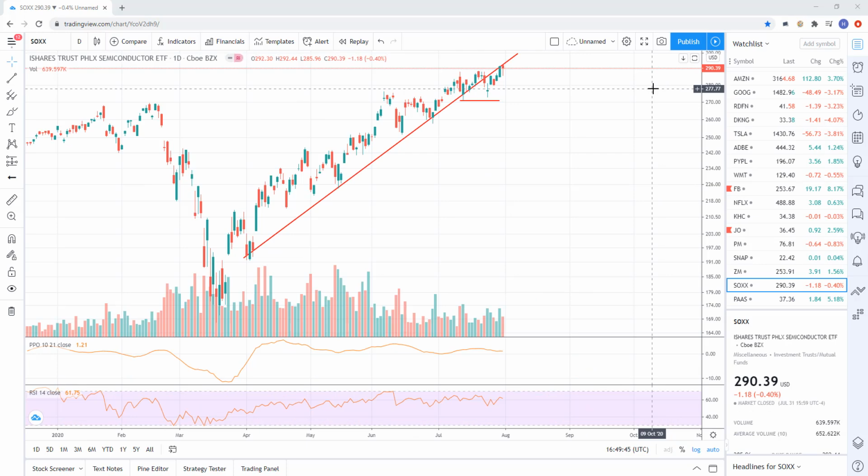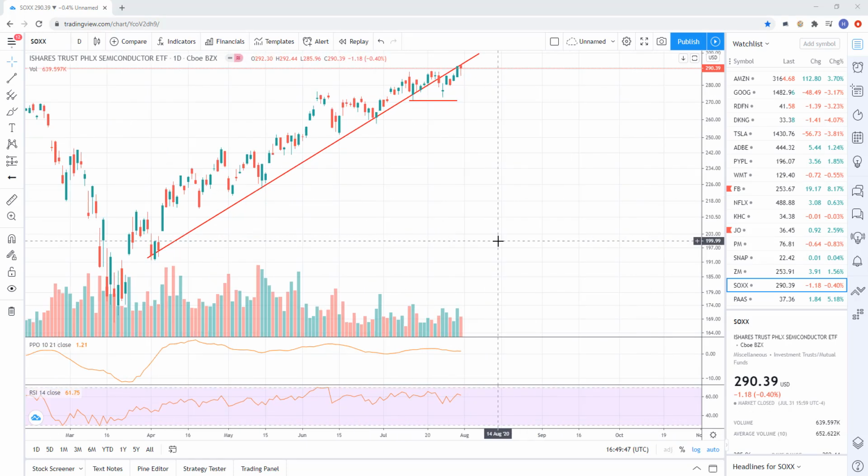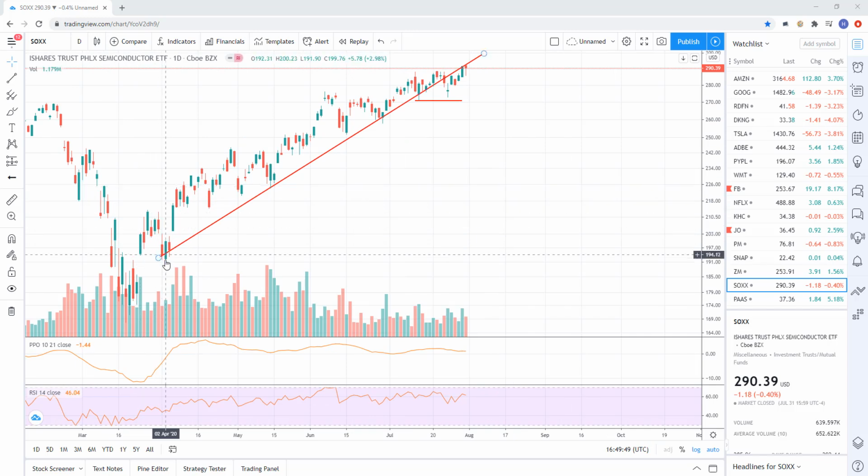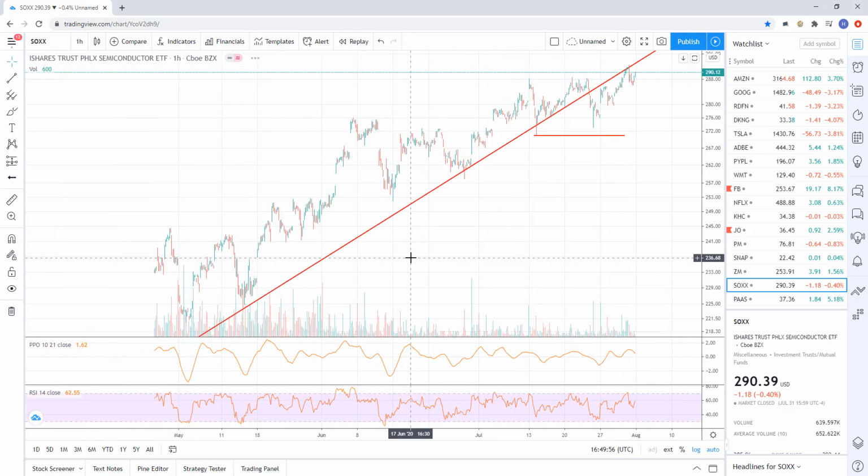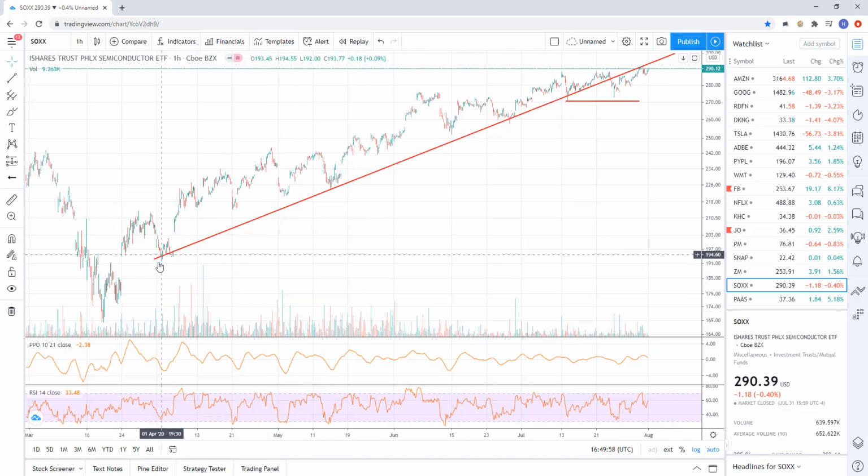In case I didn't cover this one, I don't remember, but this is the semiconductors. Here's a daily chart. You can see a nice clean uptrend right here. If I go to the hourly, it shows a little cleaner. Lots of reactions along this trend line. It's not coming off the lows, but sometimes off the very lows, you have to kind of throw that out because that is potentially just the momentum overshoot.